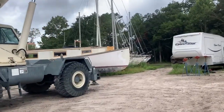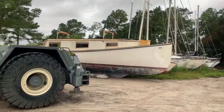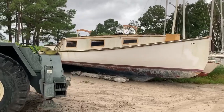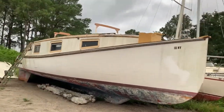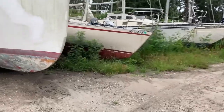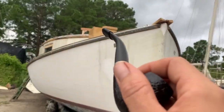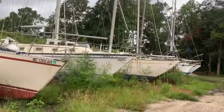Rainy, rain, rain. Okay, here's the boat graveyard. There it is. It's a cold-molded boat called Junket. There's actually some stuff I want to get off of that boat. Maybe the rub rails. I don't have any rub rails on mine, so it'd be nice to have them. They're just going to cut all these up. As you can see, they bury them in the ground so they don't have to waste stands.